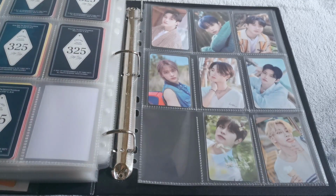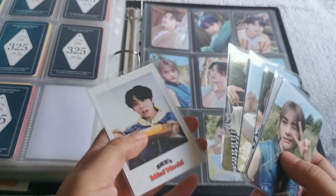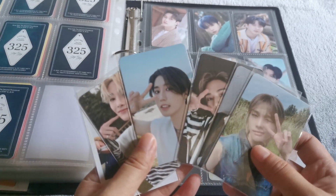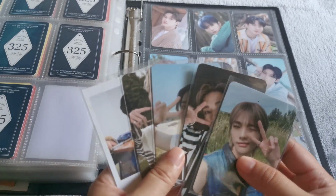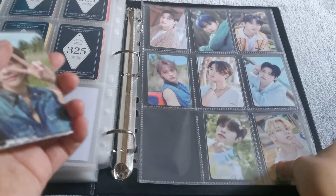Okay, so that's it for the Stay in Jeju. I actually have this set of POBs. So one, I have the season's greeting. I'm not sure if I'm gonna put it here in the binder, but I'm also not sure how I'm gonna collect the POBs. So what I'm going to do is just temporarily put it here.